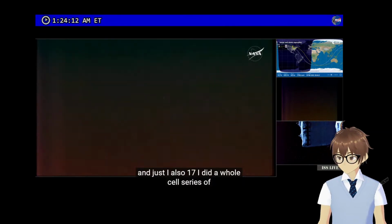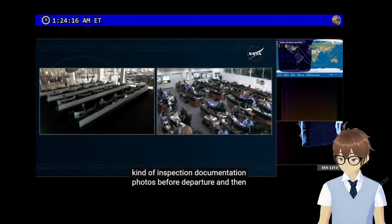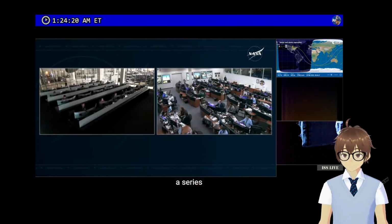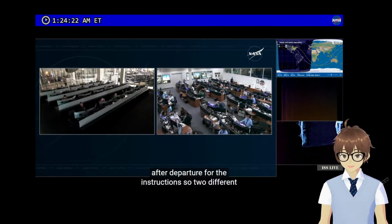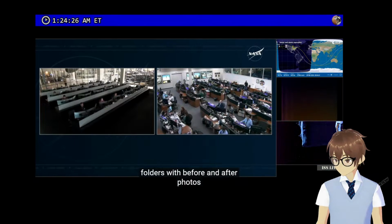I did a whole series of inspection documentation photos before departure, and then a series after departure per the instructions. So two different folders with before and after photos. All right. We copy.